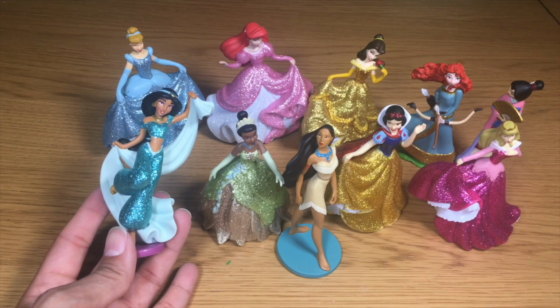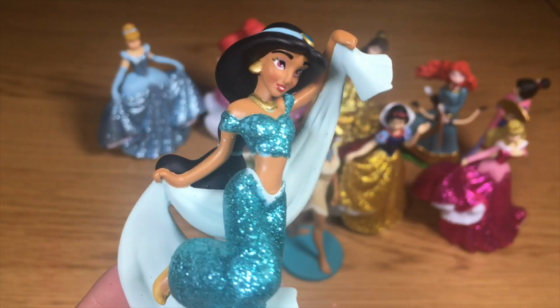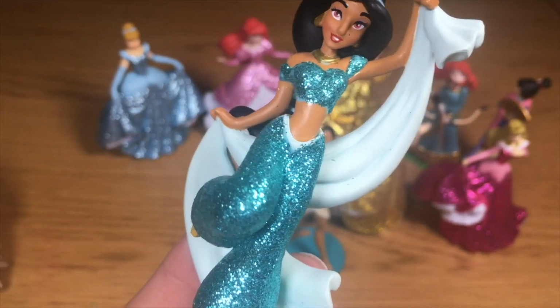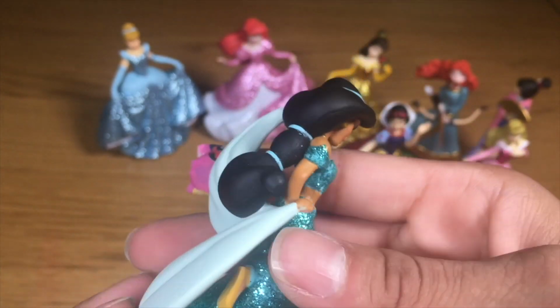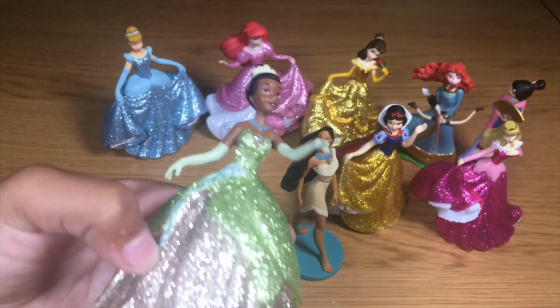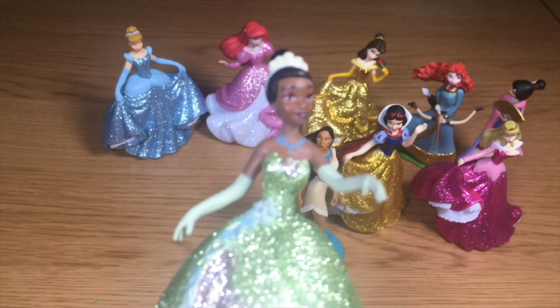Hey kids, next we are gonna show you guys Princess Jasmine. She is so pretty. Next is Tiana. So this is Princess Tiana. Let's see her up close.